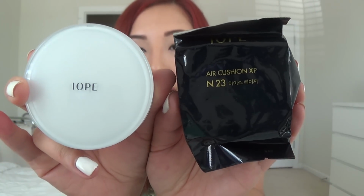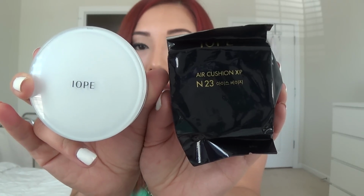So, this is what it looks like. Now, this package comes with a compact and 2 of these refills. I picked mine up in the shade N23, which is Ice Beige, and unfortunately there's only, I believe, 4 different shades for this makeup product, which is really such a shame in my opinion, because this is amazing stuff, and if it doesn't cater to a very extended range of skin, then not everyone can try it out, which is so crummy in my opinion.